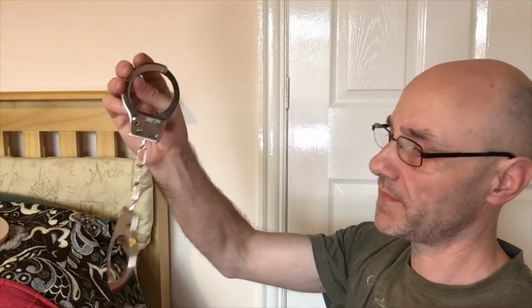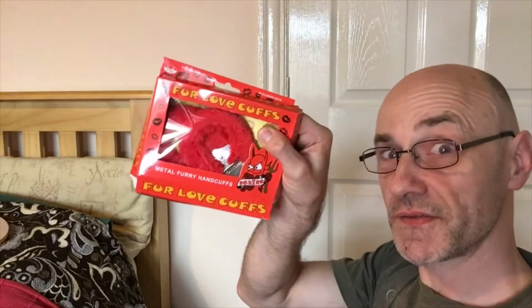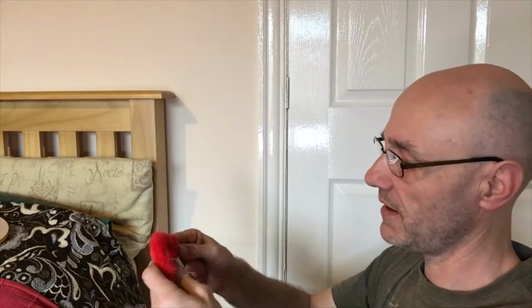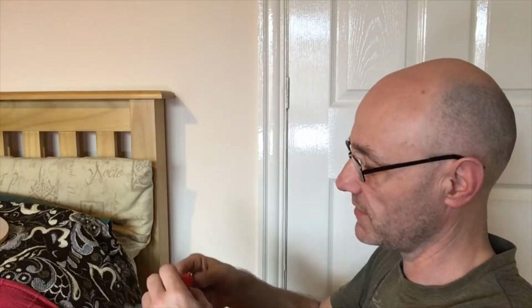Handcuffs, actually I've had these for absolute years, just stuck in a box, and they were from a previous film that I was going to do, but they never got used, and I had a few pairs. They were just from like a costume shop. It says fur love cuffs. Read into that what you will. So they're just fur. They've got like a red, velvety kind of fur on it, which just pulls off. So they're not actual real handcuffs. They are metal, but they're a bit flimsy. But they're just ideal for what I want for this.